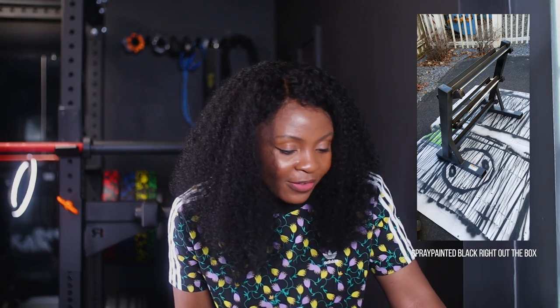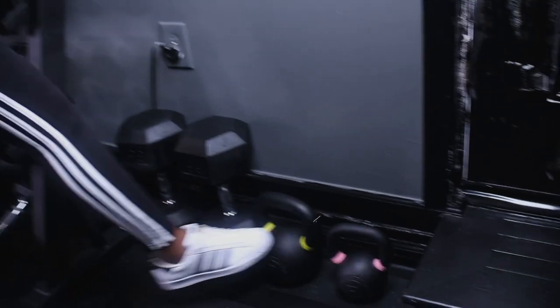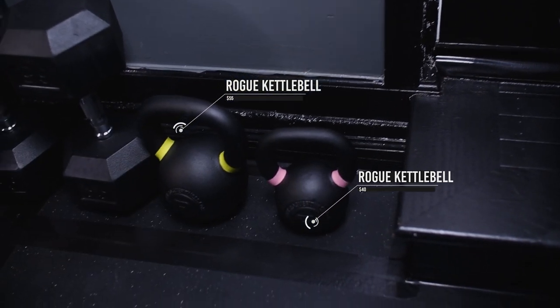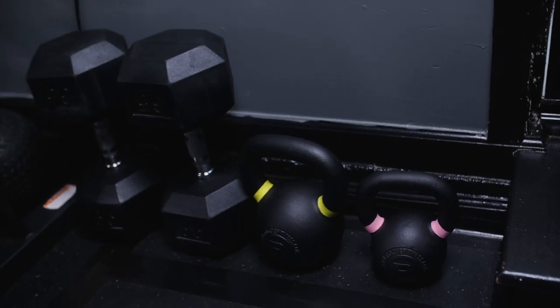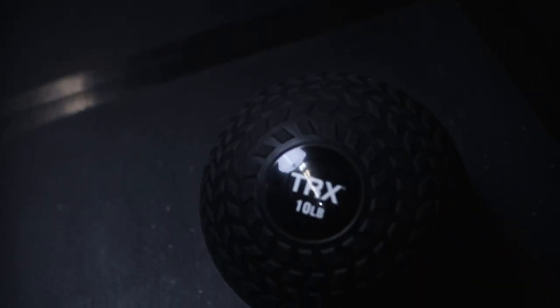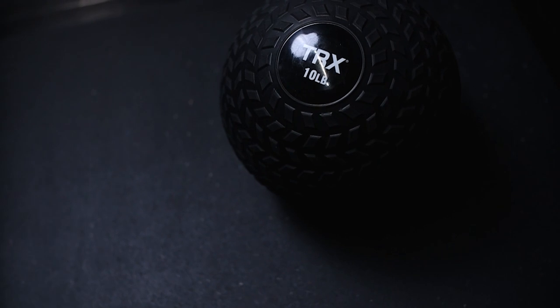Obviously, we couldn't put all of our dumbbells on it, but the one from Rogue was so crazily expensive. But I think in the future I might go for it, because Rogue's dumbbell rack can take not only dumbbells but things like kettlebells. They have this flat top that you can put balls and kettlebells on. And we also got this from Dick's. That's a ball.